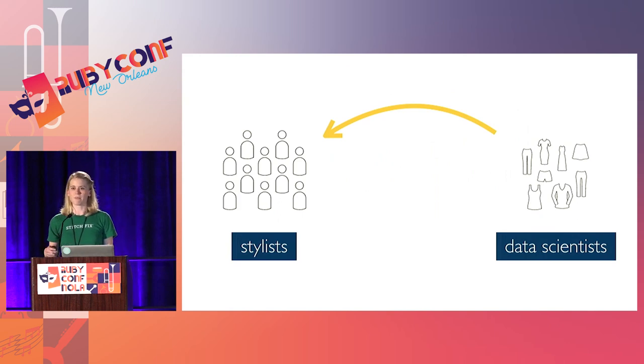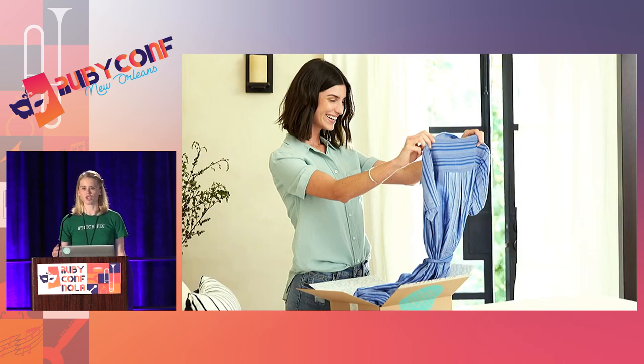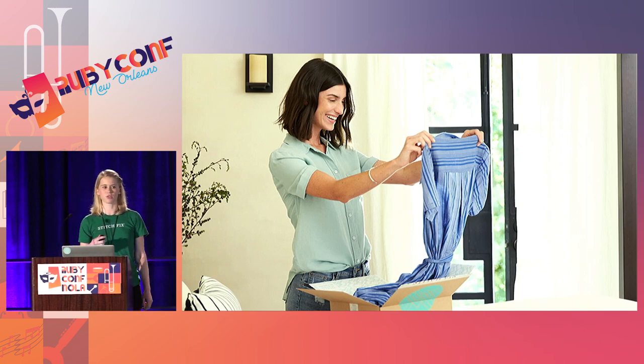When stylists are making decisions about the inventory, we have algorithms to help guide those decisions. Then the stylist is in charge of hand selecting 5 items for each client. That box of items is shipped directly to your door. You're able to try on these items in the comfort of your own home. You keep what you want, and you're able to return the rest.